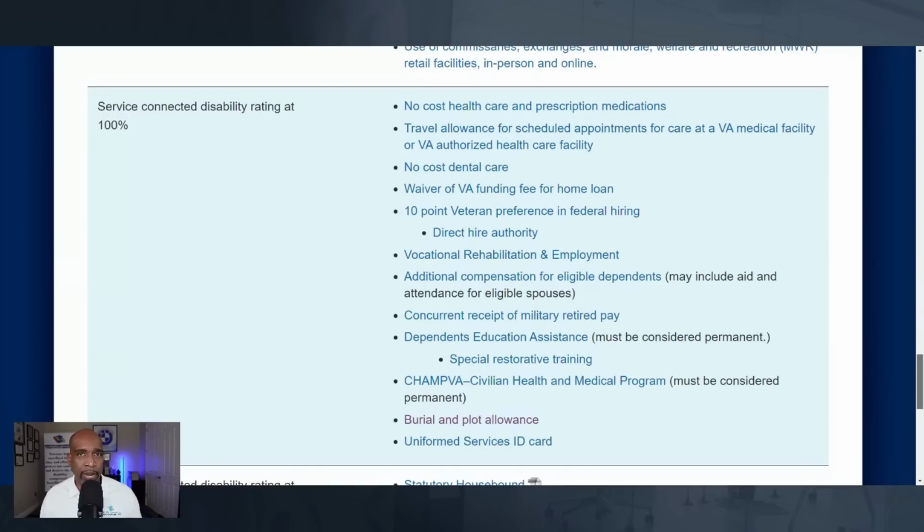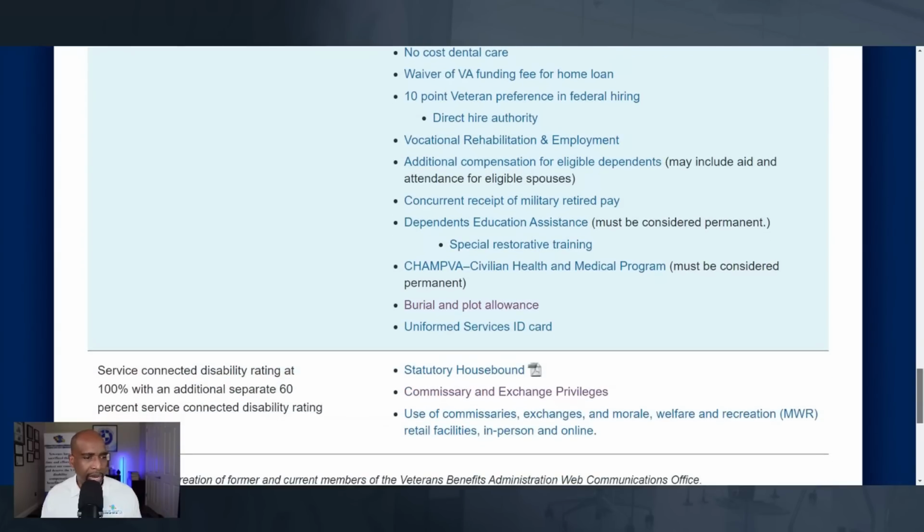So once you become 100%, if you have a local military installation, you can go there and get that brown ID card. Okay. So let's see what else they have here.